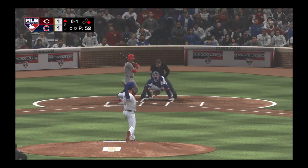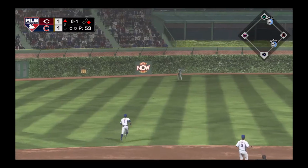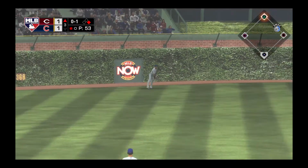Comes set, and the 0-1. High in the air out to center field. Giving chase is Almora. He gets there and makes the play for the first out.